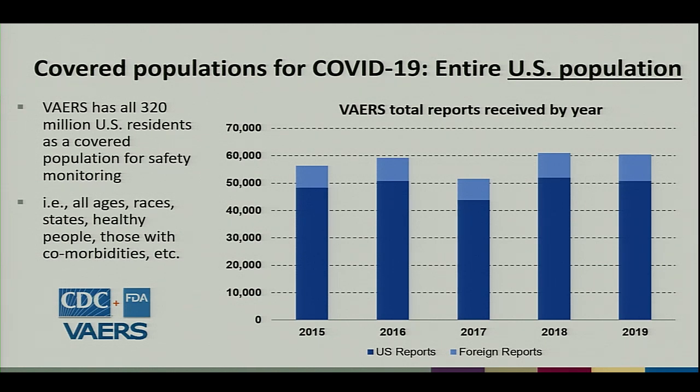So VAERS essentially has the entire U.S. population under it as a covered population, all 320 million or so U.S. residents. This includes individuals of all ages, races, from all states, territories, healthy people, and those with comorbidities. In recent years, VAERS has received around 60,000 reports per year with a small number of foreign reports, most U.S. reports, and that averages out to about 1,000 reports per week.